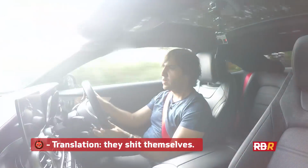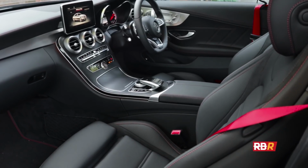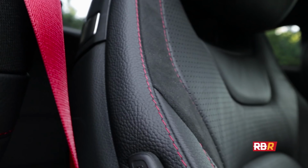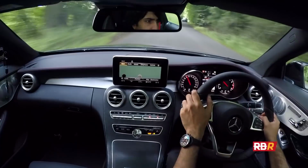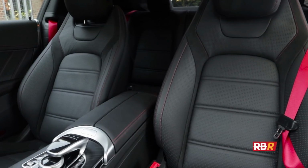Inside is fairly standard C-Class stuff, so you've got black leather, you've got the red stitching denoting sportiness or whatever it might be. There's lashings of Dynamica as well.